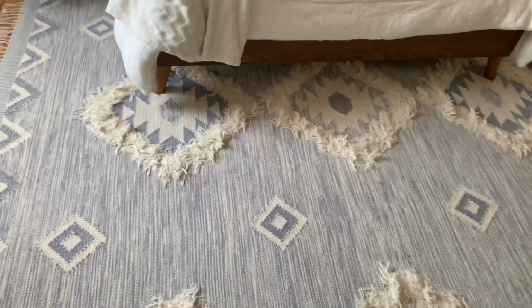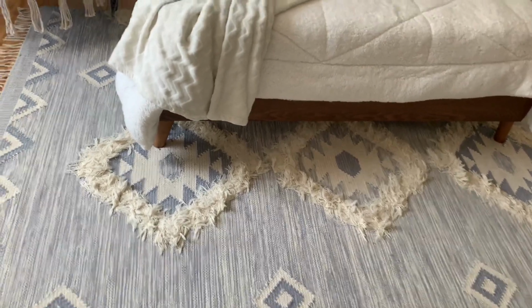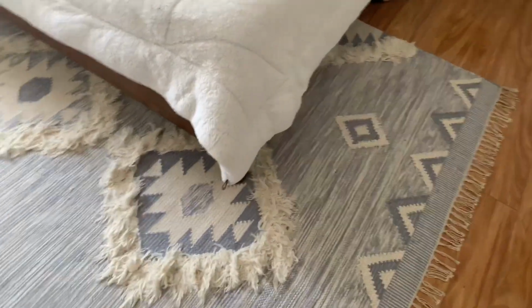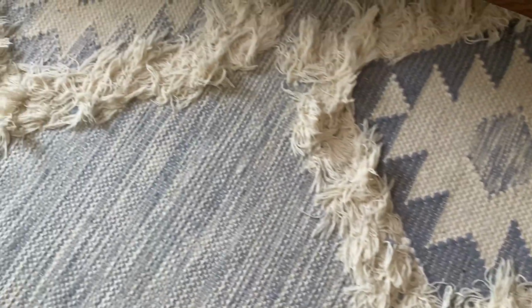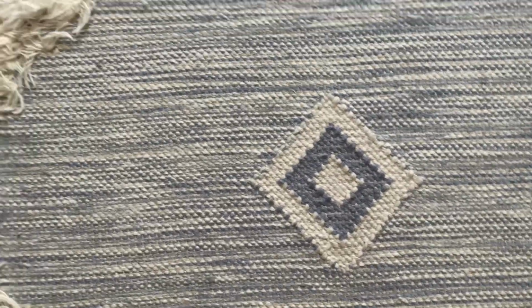Originally, I wanted a white rug, but I ended up going with this one because it's just so different and beautiful. I got it from Rugs USA. And I think it really goes with the aesthetic in my room. This is how it looks up close. You see, it has these nice little designs in it.